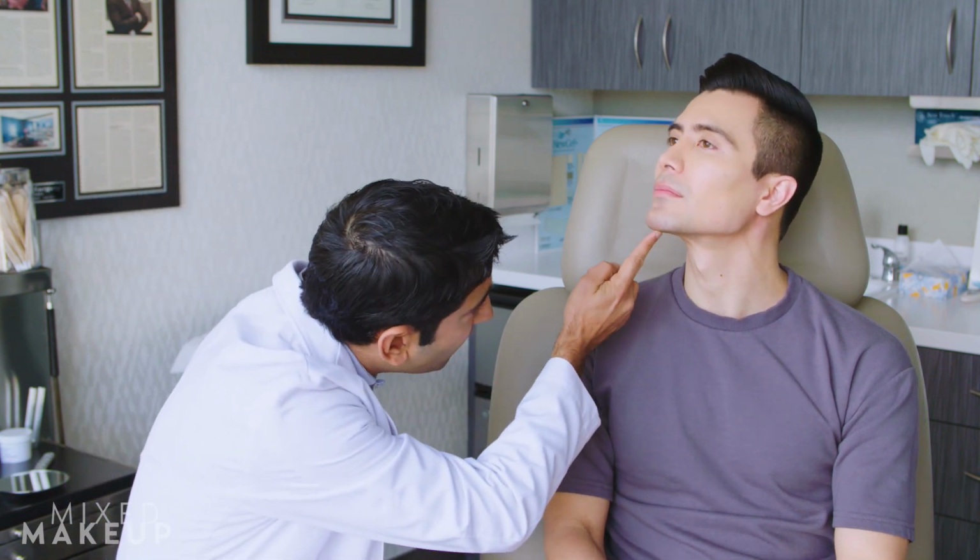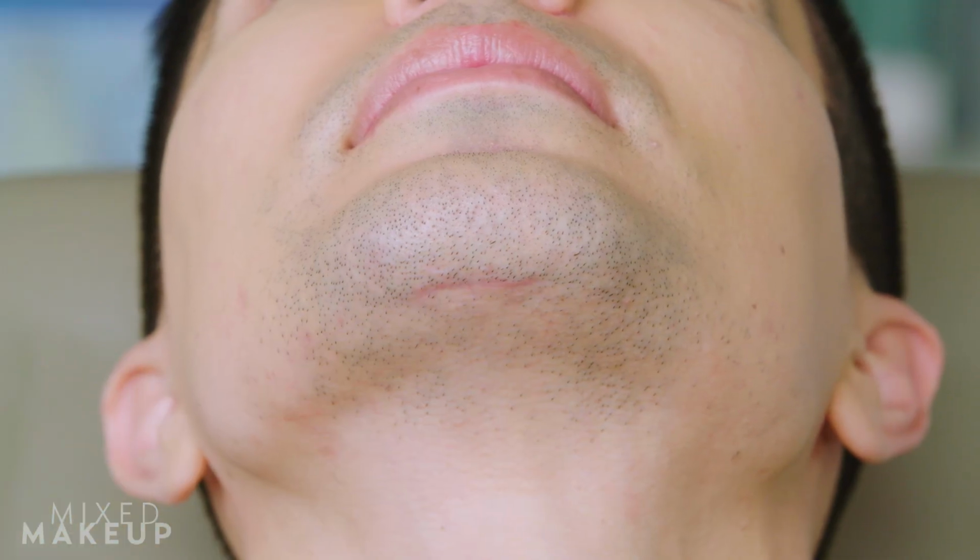I want to take a look at that small incision. It's healed really well. We'll get some pictures of that. And then 1 to 2 incisions in the mouth, which are hidden. You can't even feel it with your tongue, I'm sure.